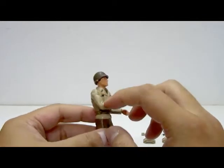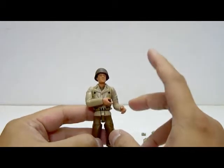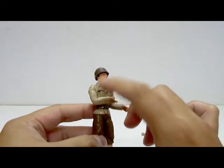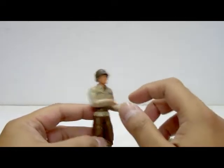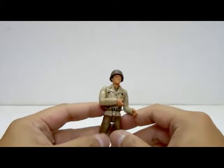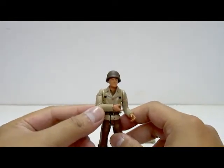What I really don't like is that they don't give a swivel cut on the elbows. Some of the figures from 21st century toys actually come with a swivel cut on the elbows, so you can have them stand straight or bend their elbows. This one is permanently molded with a bent elbow, which is rather disappointing.